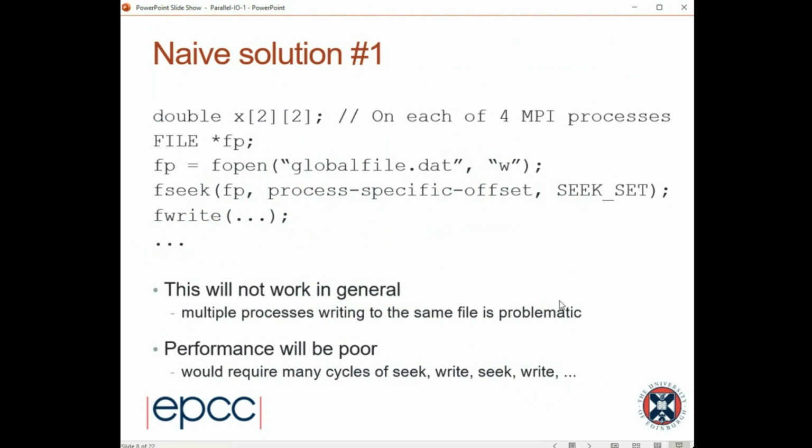And if there's one thing you have to have in the back of your mind, disks are optimized for a small number of large writes. Disks are optimized to say, could you please write this 4 gigabytes of data? Not write 16 bytes, skip a bit, write 60 bytes, skip a bit. That is going to kill your performance by orders of magnitude. So this will not work in general functionally because of the way that standard Linux file systems work anyway, but the performance will also be poor.